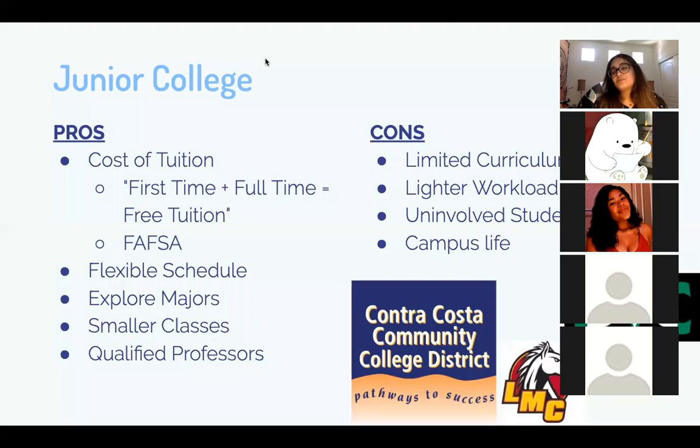Campus life, there is no real campus life. It's just like high school, to be honest with you. You're in, you're out. A lot of people don't really spend that much time on campus. The libraries are pretty much full, but everyone's kind of to themselves because it's quiet. There are computer labs and everything, but most people go to classes and then go home. So that's about junior college.